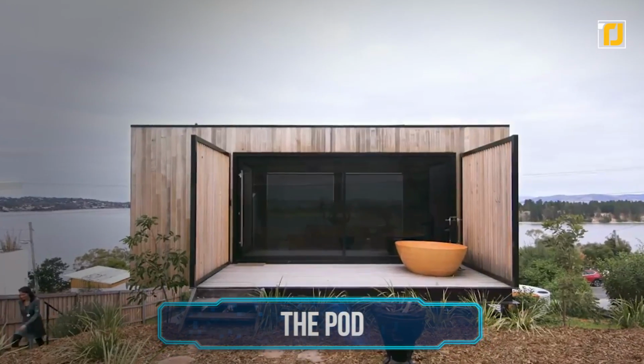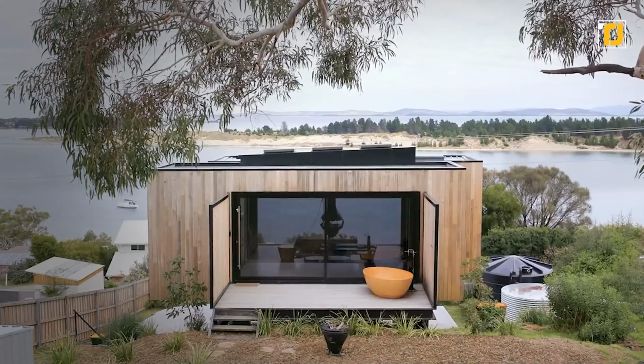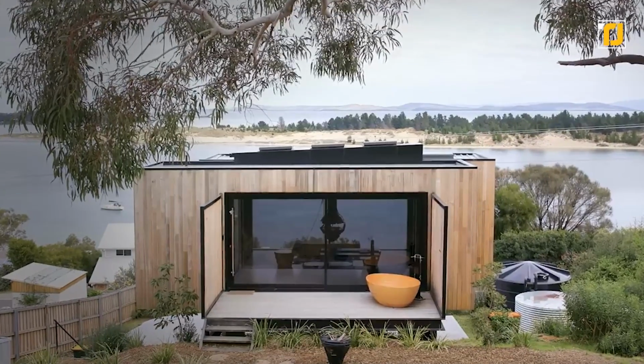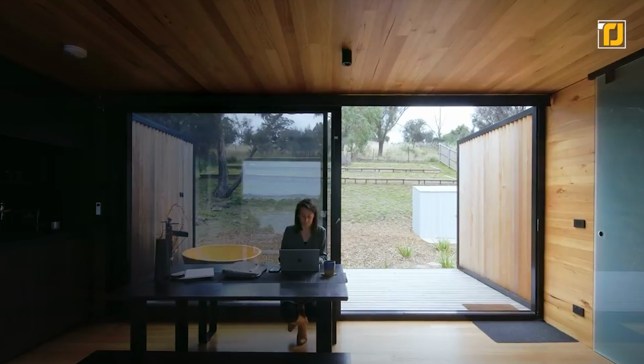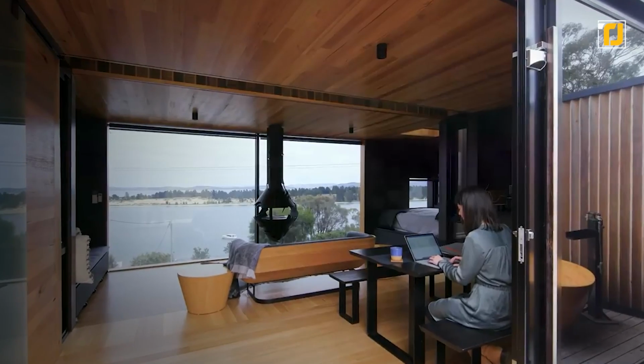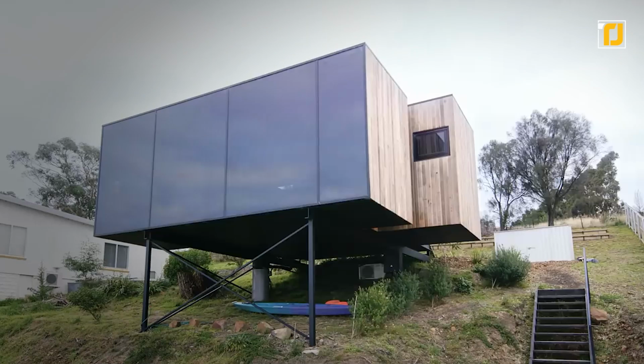Number 6. The Pod. Back to the minimal tiny homes with the Pod. This is a tiny home that's located in Tasmania, Australia, and is around 430 square feet in area. This tiny home doesn't hold back from becoming modern. Pretty much everything from the entrance to the window is digital. There's no extravagance to it, but it is quite futuristic.